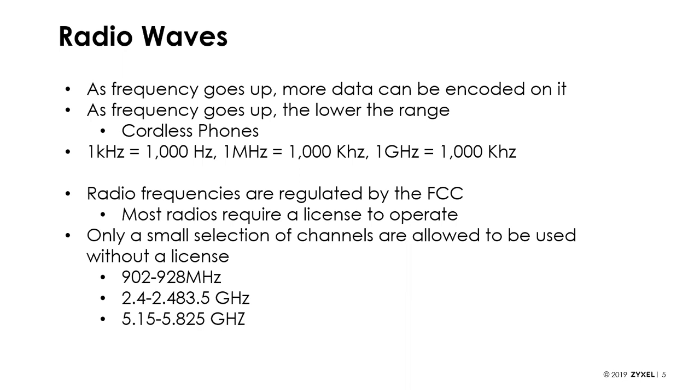So now maybe you can not only go out to your yard, but if you've got a big McMansion, maybe some rooms in the house, the cordless phone isn't working because, again, as the frequency goes up, the signal goes less distance, essentially. So radio frequencies are regulated by the FCC.